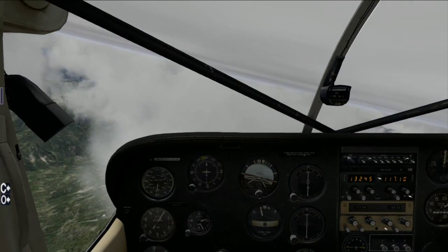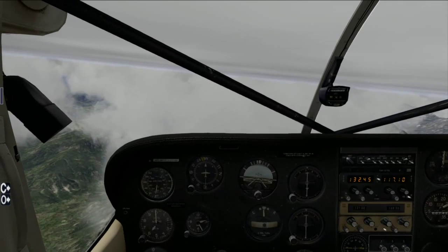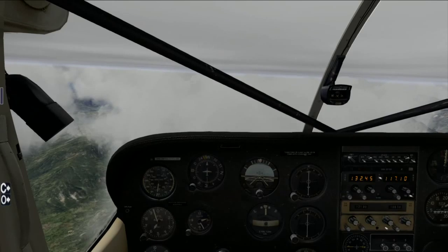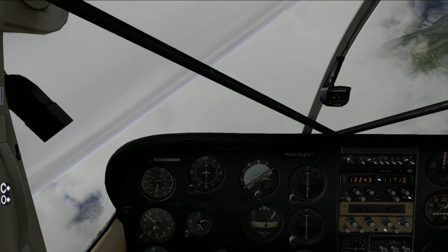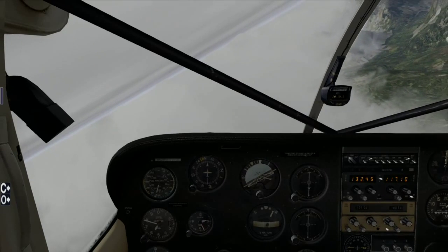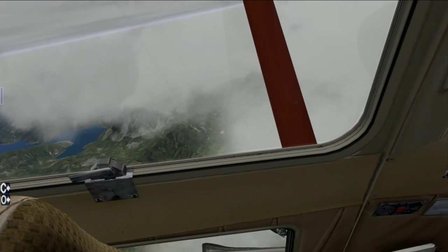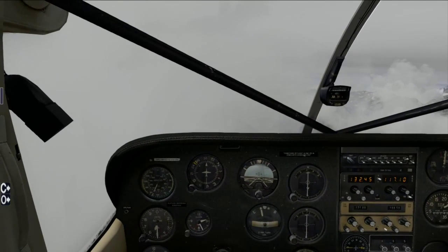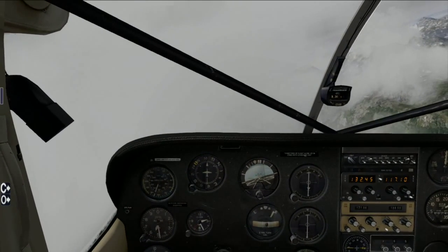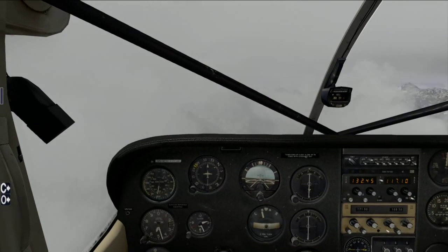For 6,000 feet. Glacier should be pretty noticeable. I'm going to bank here. Fucker of a bank, isn't it? Don't see it where I was expecting to. Alright. We are quite literally breaking all of the rules right now.